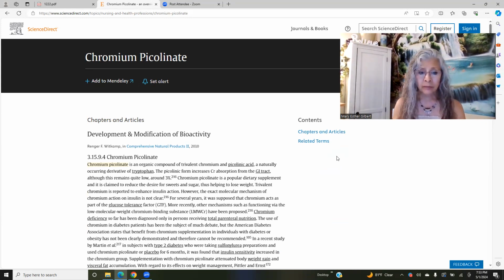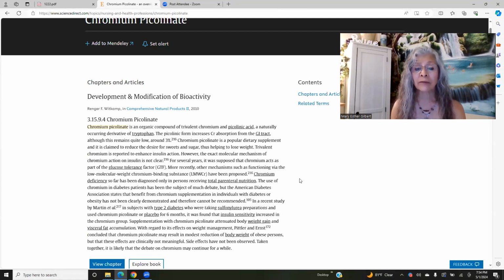All right, so what is chromium picolinate? It's an organic compound of what's called trivalent chromium and picolinic acid, a naturally occurring derivative of tryptophan. The picolinic form increases chromium absorption from the gastrointestinal tract, although this remains quite low, around 3%, which is fine. We're used to seeing high dosages in supplements. The general idea was the more you have of something, the more likely it will be absorbed. That's not always true.